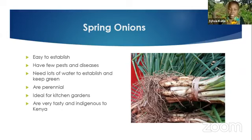They have very few pests and diseases. I've just found during the hot weather, they're normally affected by the black aphids. Not always, rarely, unless it's very hot, but they have very few pests. Disease, I have never seen them diseased. They need lots of water to establish, I agree, because most of my farmers complain during the drought. Atuna kitungu, we don't have an onion, but put them in the kitchen garden. And the water you use for rinsing your dishes, your gray water, water it on the spring onion. You will have a spring onion all year round.